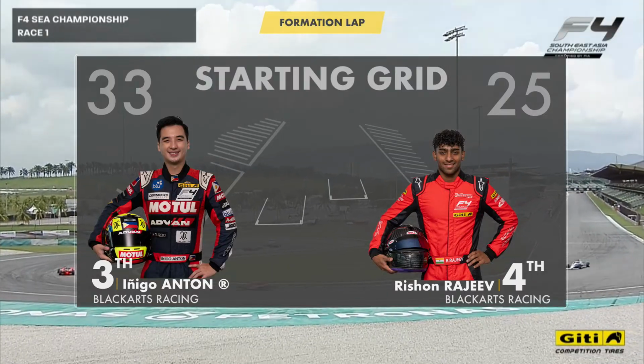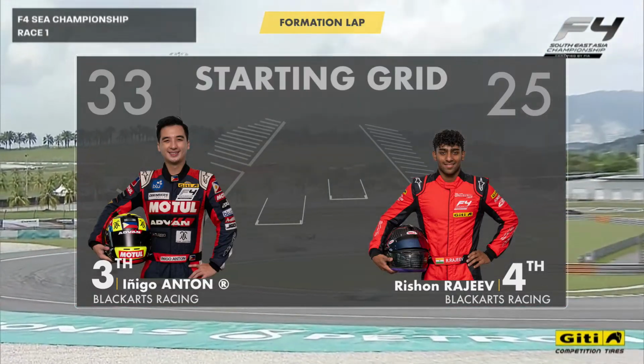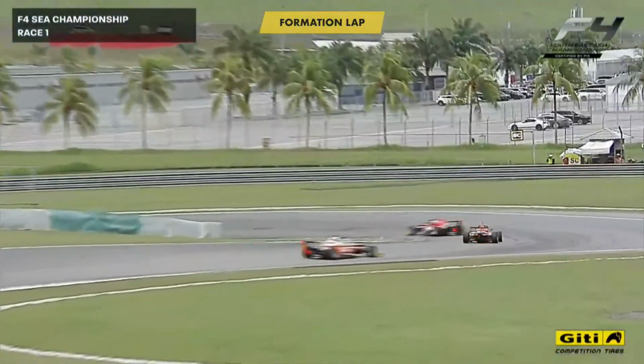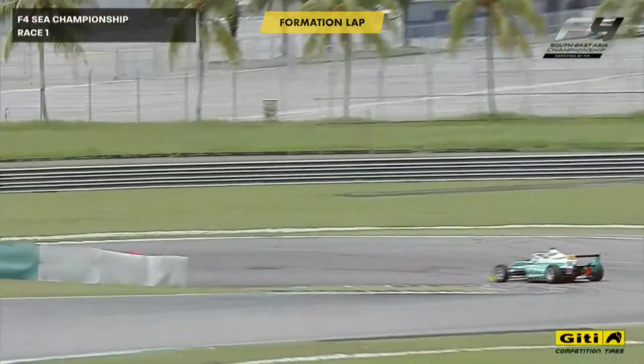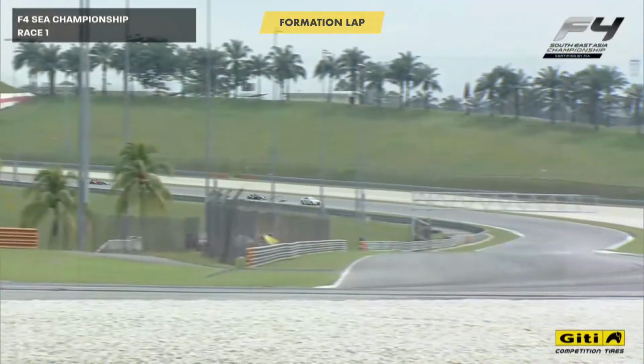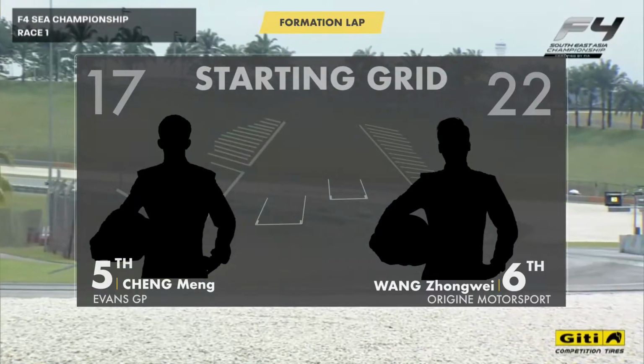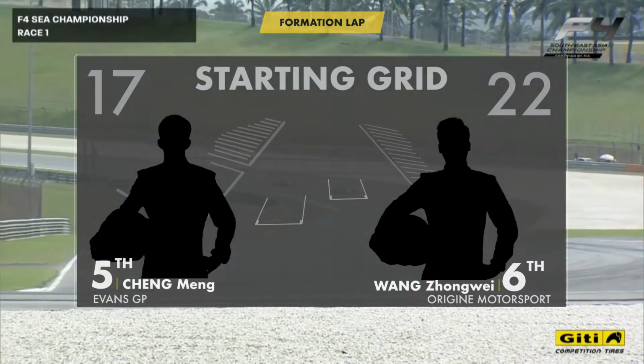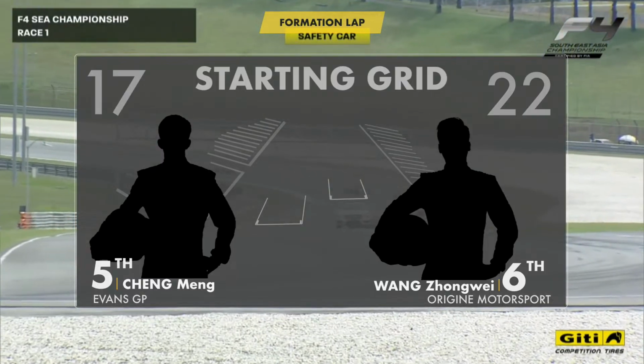So we can certainly run you through the grid in its full order. And it is going to be an exciting challenge for all the contenders as they gear themselves up ready for the show. And with all 9 drivers on the starting grid, we are ready to get ourselves under race conditions. Front row of the grid, Alex Sawyer and Seth Gilmore. Second row of the grid, Inigo Anton and Rishon Rajiv.